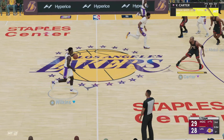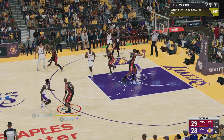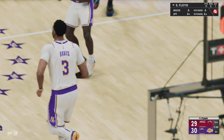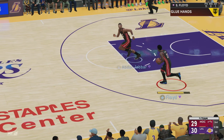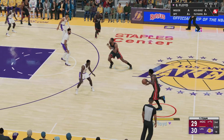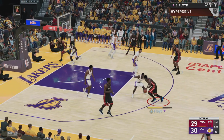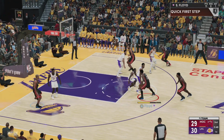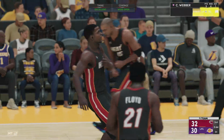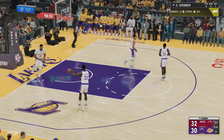Now Los Angeles with it. It's a one-point game. Here's Davis. Nice assist and nice finish. Solid play all the way around. Davis has got 11 points. Continuing to stoke the fire, his shot making has been absolutely superb. Pass to Weber. Drops in the three. And Miami leads by 2.